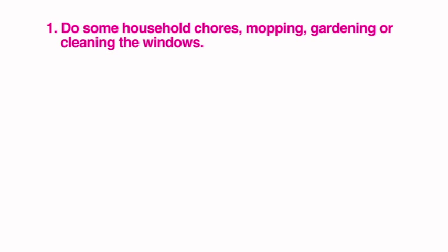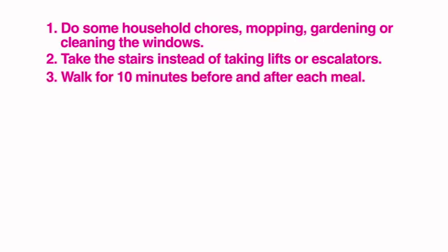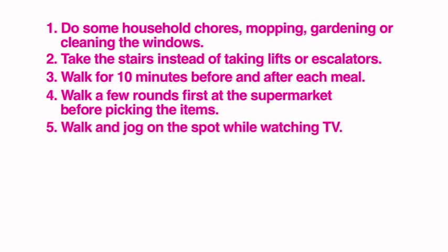Breast cancer patients can do physical activity and exercises to burn more calories and keep fit. Just 30 minutes per day will do. You can actually do some household chores, for example, mopping, gardening, or cleaning the windows. Take the stairs instead of taking lifts or escalators. Walking for 10 minutes before and after each meal. Walking a few rounds first at the supermarket before picking the items. Walking and jog on the spot while watching TV.